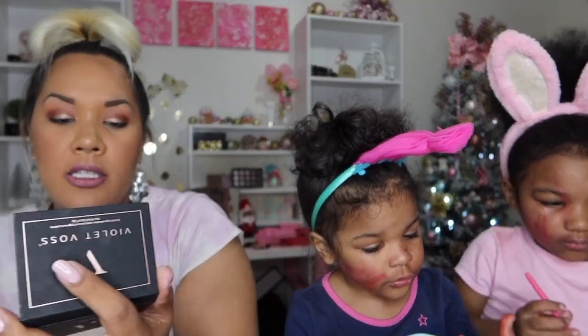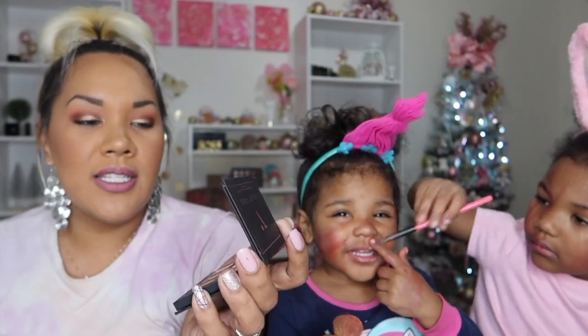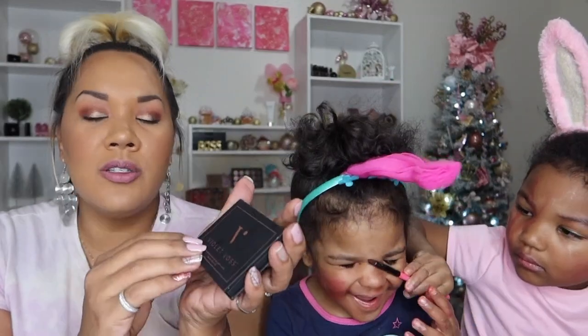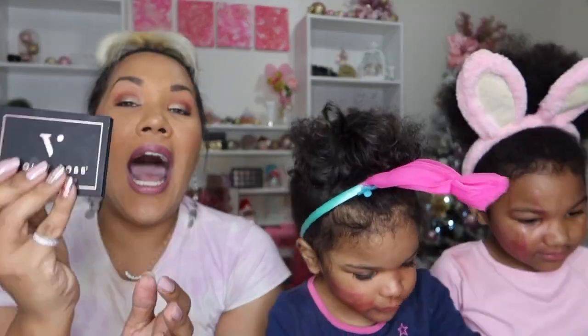I feel like this would be a good travel palette, and it takes a lot for me to say that, but it has a little mirror in it, it's small, and it's magnetized so it stays closed. You could do a number of different looks with this. I love, love, love this.